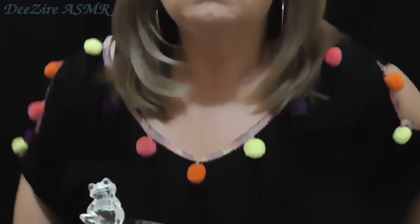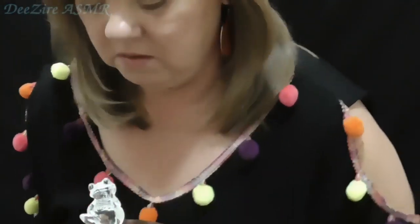I wanted to play pink to go with all my pom-poms and things, but I don't want to take away from the pom-poms, so it's really cute. And I'm wearing some white 3/4 pants with it. Actually, that goes well with my earrings, so. Okay, that's it. All ready.